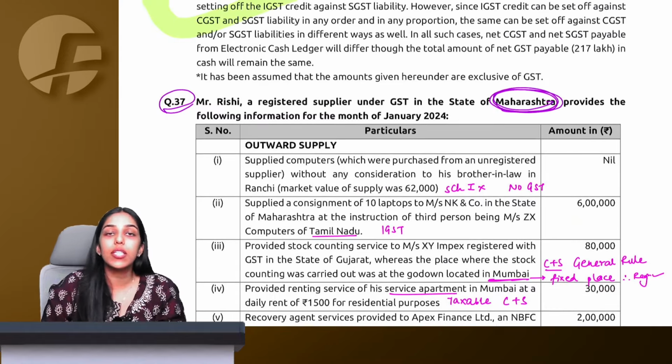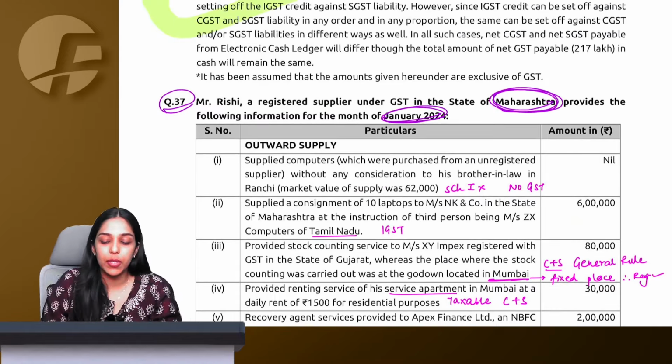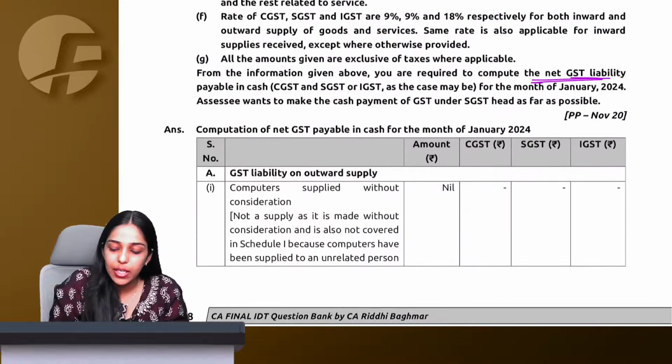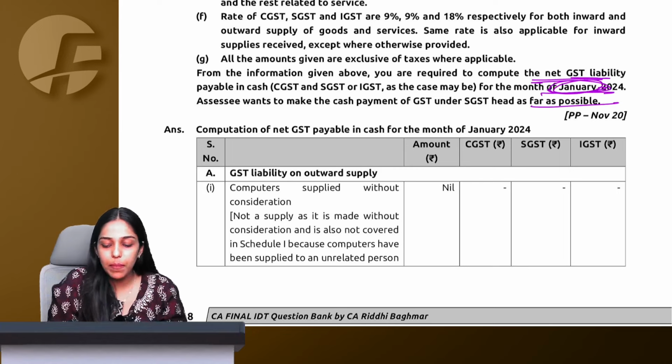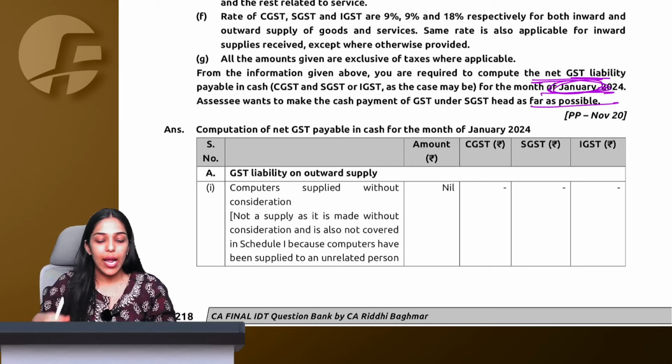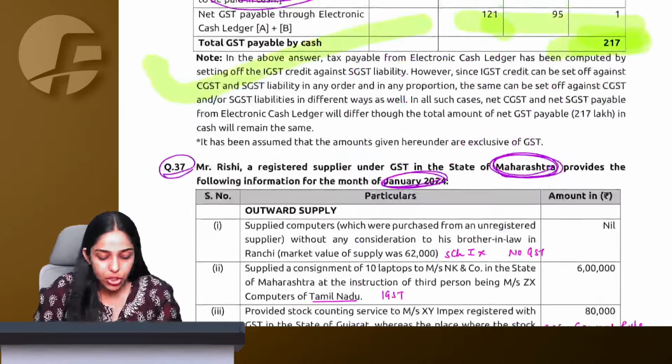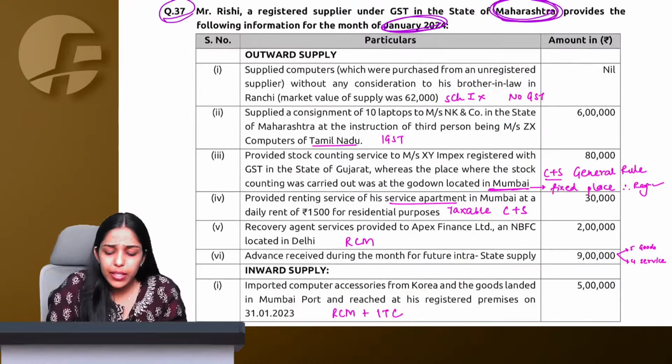So we are registered in the state of Maharashtra. Data is for the month of January. And the question also asks us to calculate the net GST liability for the month of January only and assess whatever cash payment we have to do. Got it? Chalo. Supplied computers which were purchased from an unregistered supplier without any consideration to his brother-in-law in Ranchi.